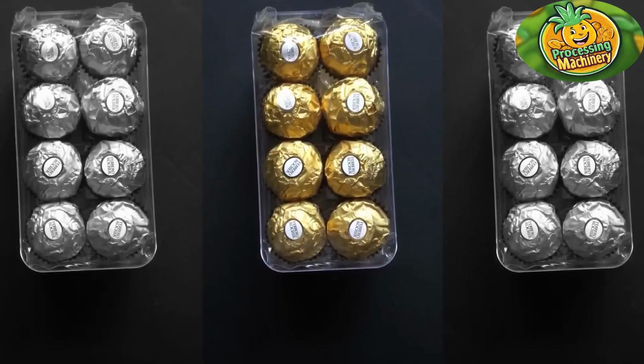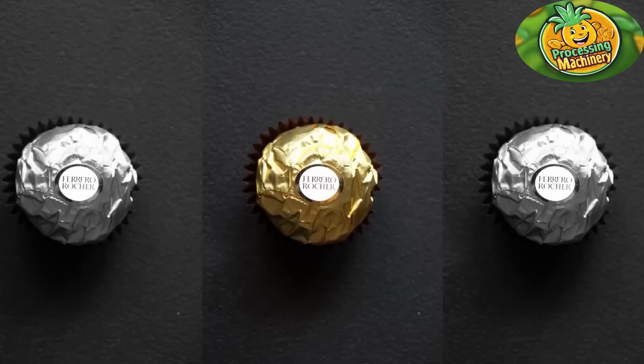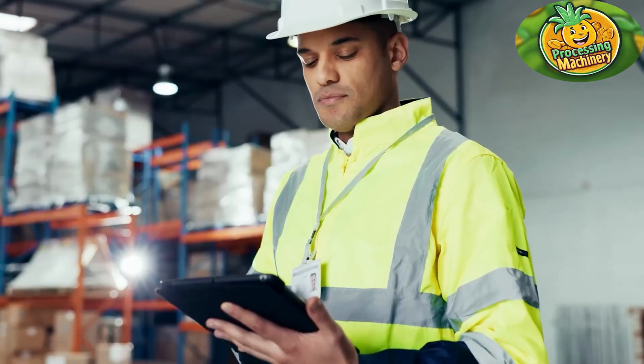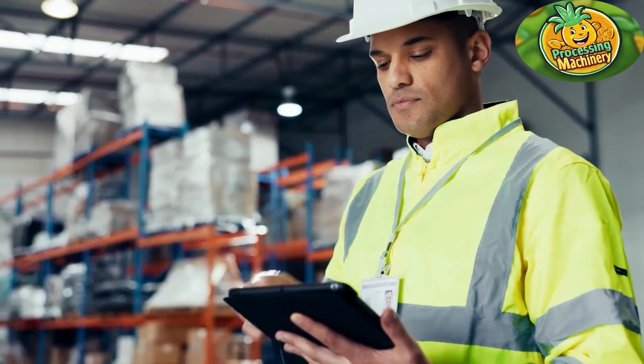In order to ensure that Ferrero Rocher is accessible to chocolate lovers all over the world, the chocolates are packaged in boxes and then shipped to retailers in more than 140 countries. AI, however, is already playing a part in the optimization of the supply chain at this stage.